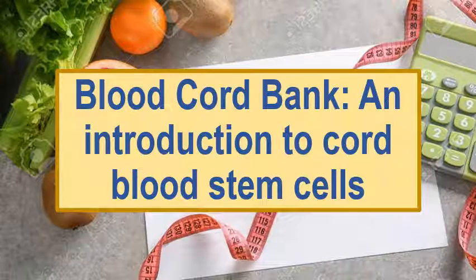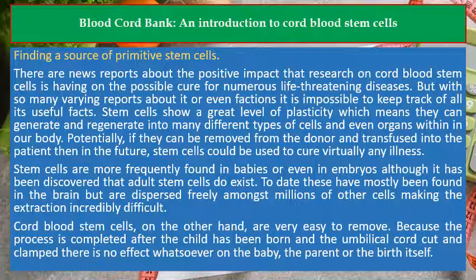Blood cord bank, and introduction to cord blood stem cells. Finding a source of primitive stem cells. There are news reports about the positive impact that research on cord blood stem cells is having on the possible cure for numerous life-threatening diseases, but with so many varying reports about it, it is impossible to keep track of all its useful facts.